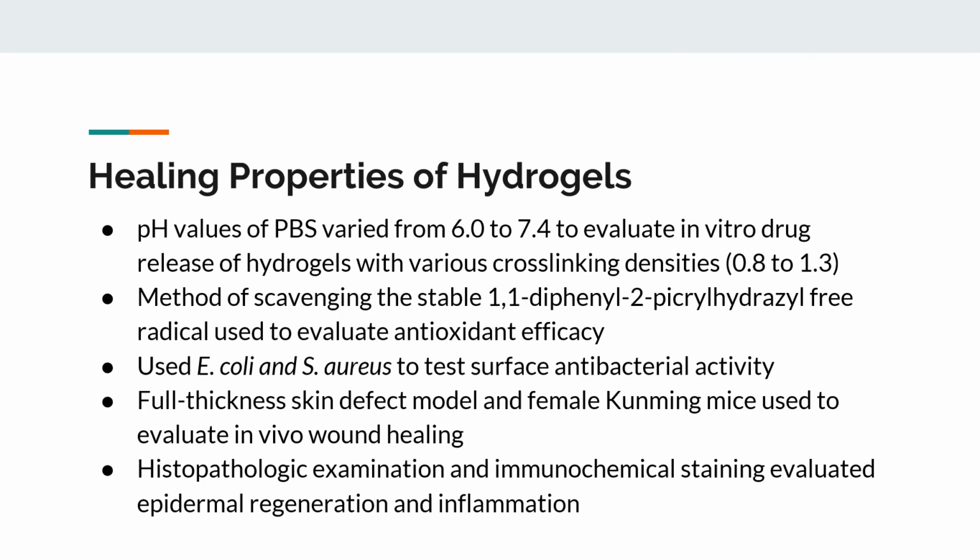The authors also wanted to assess the healing properties of the hydrogels since they were being used as a wound dressing. The pH values of the PBS varied from 6.0 to 7.4 to evaluate in vitro drug release of the hydrogels with the cross-linking densities mentioned before. They then used the method of scavenging free radicals to evaluate the antioxidant efficiency. They used E. coli and S. aureus to test the surface antibacterial activity, a full-thickness skin defect as well as female Kunming mice to evaluate in vivo wound healing, and histopathologic examination and immunochemical staining to evaluate epidermal regeneration and inflammation.